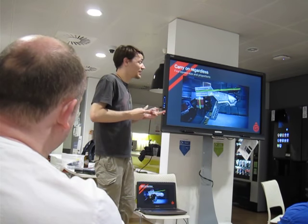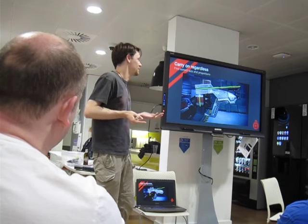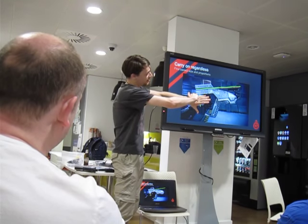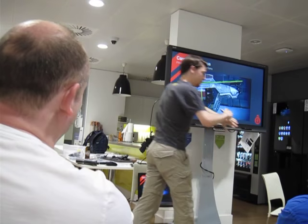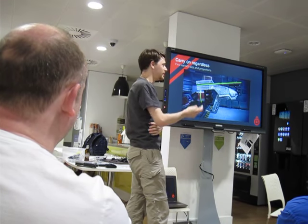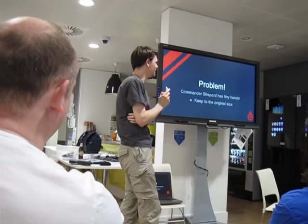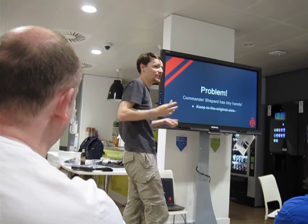So keep going. Now I need to get the correct size of the space gun. So you just use proportional mathematics. You say that's the hand of Commander Shepard, our protagonist. It's about that high, and then we've got about 1, 2, 3, 4, and that's a very big space gun. Yeah. So Commander Shepard has tiny hands. So maybe not the original size, maybe something that looks a bit more realistic on a real human being.